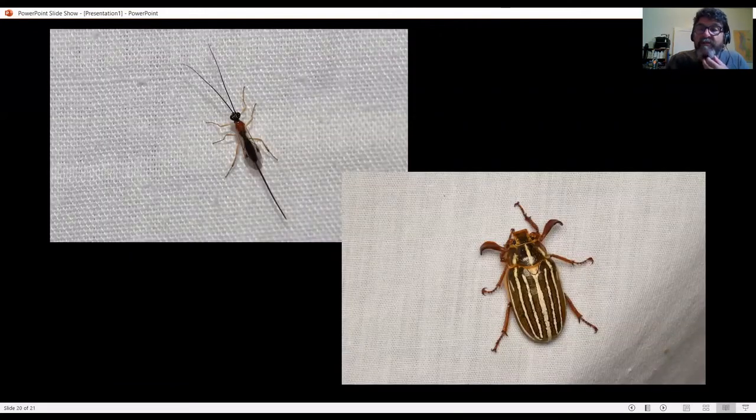Not just moths, but other things show up and hang out on the sheets as well. And again, you can see by the thread count, this is the same sheet. The one on the left is a much closer photograph, and the one on the right is a ten-lined June beetle, and it's very large. It's almost 2 inches large. When you get those in your backyard, it's a good day.